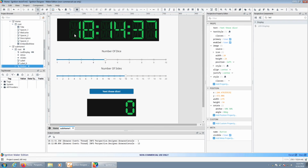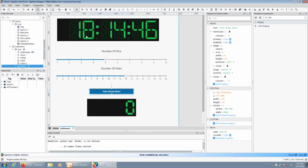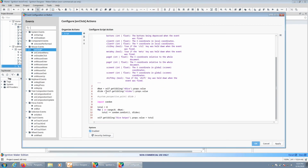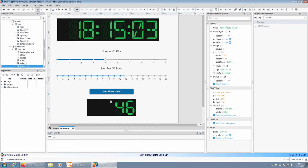Put my view back into preview mode. I can click that. It says d size is not defined, because I called it dside. Fix that. There you go. Gives us the number.